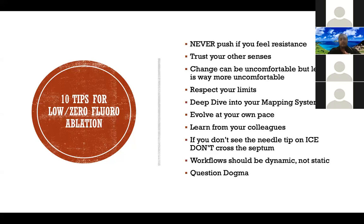And lastly, this doesn't really apply to just low fluoro, but in general, don't be afraid to question dogma. I remember when we started doing this, people thought it was kind of silly. It wasn't really EP. People thought Shafel and Brett were just kind of out there. But I really believed in it. I thought it was really interesting and felt pretty passionate about it. Whatever it is, don't be afraid to question the status quo as you go forth in your careers, because sometimes the biggest discoveries, the most interesting innovations, come from taking something that's accepted and turning it on its head.